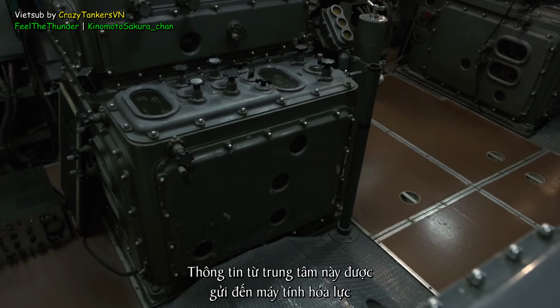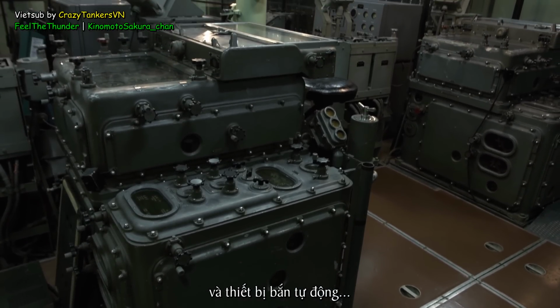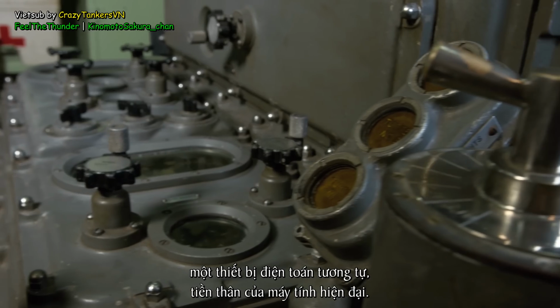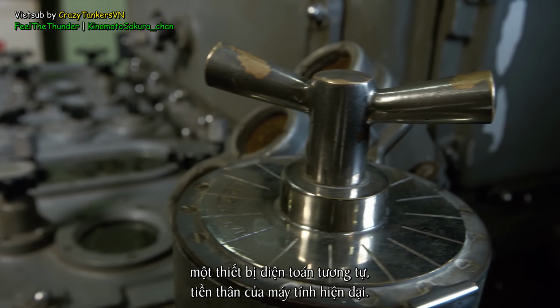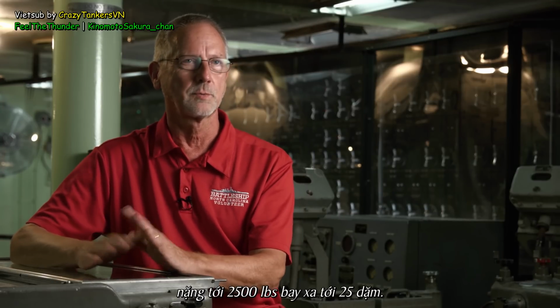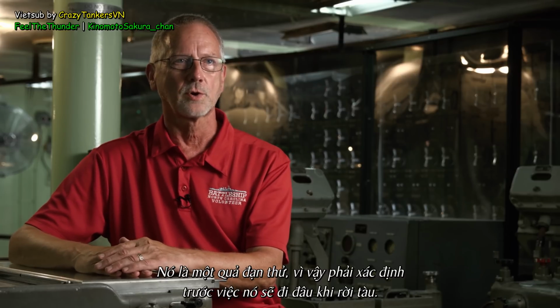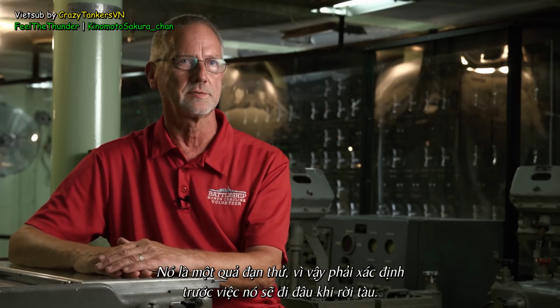The information from this center was sent to the artillery calculator and the automatic firing device, an analog computing device, a predecessor of modern-day computers. The purpose of these computers was to put a projectile, which could weigh up to 2,500 pounds, 25 miles away. It's a dumb projectile, so it has to know where it's going when it leaves the ship.